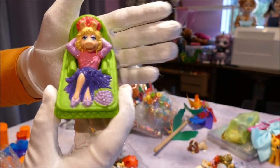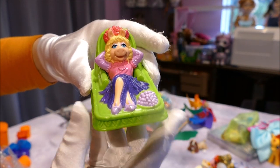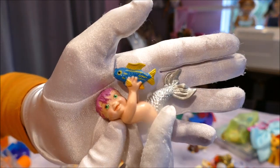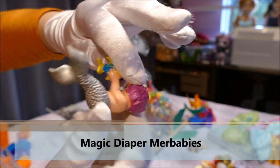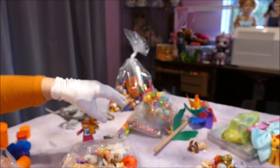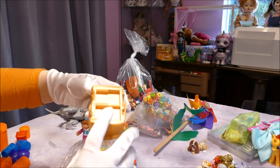We have a Miss Piggy looking very luxurious. I'm assuming this goes in the bath, but yeah. Sorry, Miss Piggy. Back. Okay. Now, these mermaids, absolutely. This is a Magic Diaper Baby mermaid. I had the entire set when I was younger. I'm so, so incredibly happy. Some of them I'll have, some of them I won't have when it comes to the mermaids.